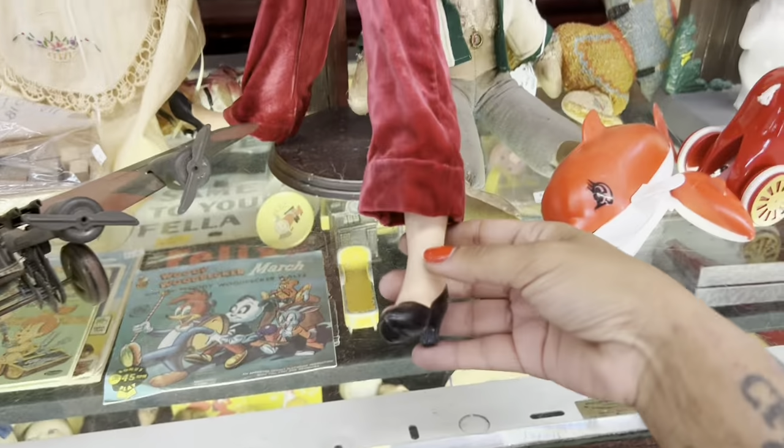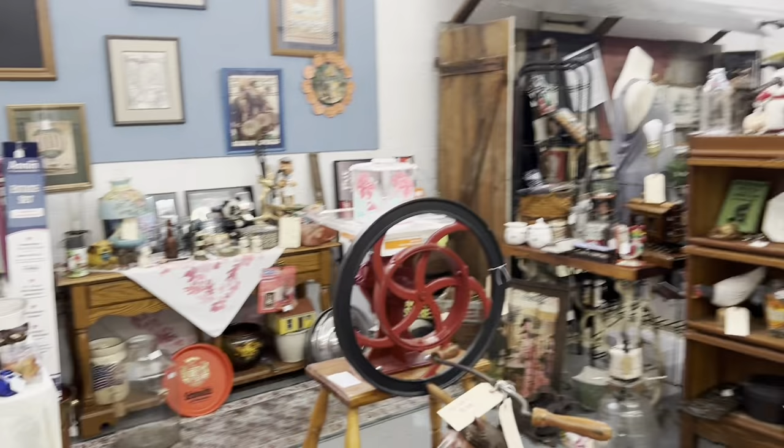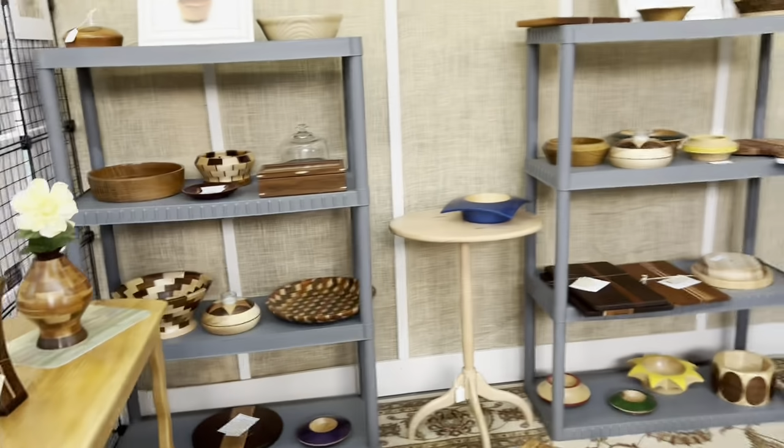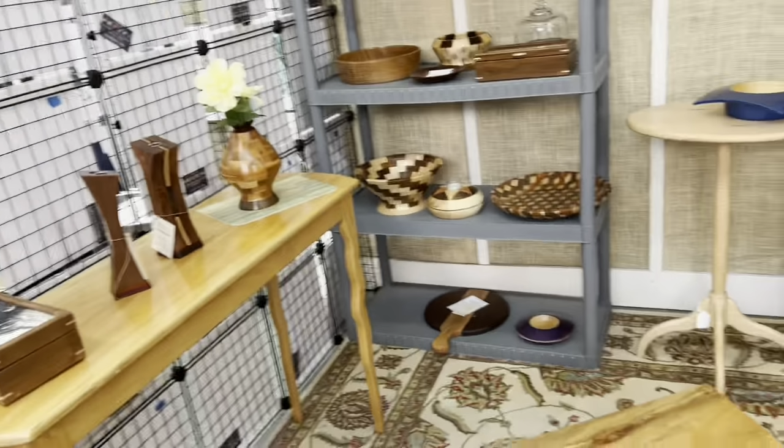Celluloid monkey, and of course the boudoir doll. I love that she's wearing a pantsuit. Normally they're wearing a dress. So they have other vendors in here, some handmade, some vintage. This guy's pretty awesome. There's a piece in here. Where'd it go? I've been eyeing it for a long time.